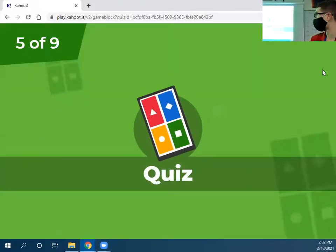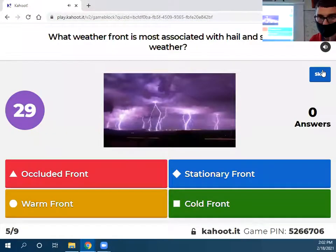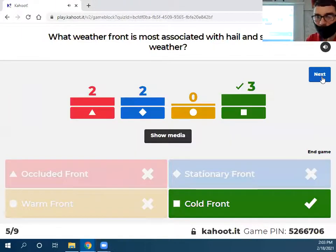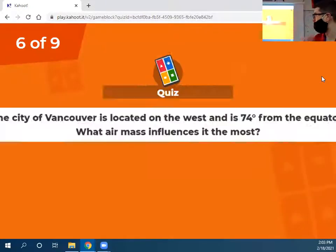Okay, moving on, number 5. What weather front is most associated with hail and severe weather? Oh, I kind of just gave it away. Occluded, stationary, warm, or cold front? Okay, about 5 seconds. Answer is going to be cold front, guys. The cold front brings about all the severe weather. Cold fronts are the worst fronts. There we go. We got Naya, Jobed, Angel.